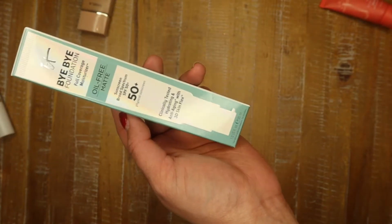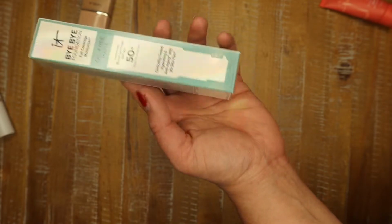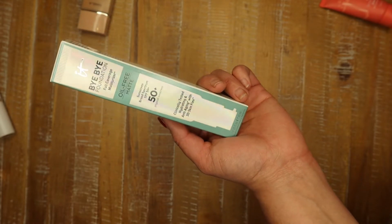And then I have this one, which is new. I haven't tried it yet. This is the oil-free matte version of the Bye Bye Foundation, so I want to give this a try and see the difference between the regular Bye Bye Foundation, so holding on to this.